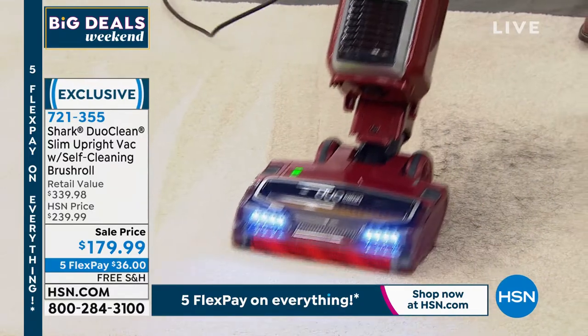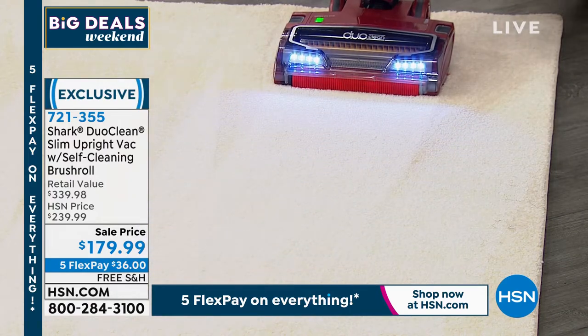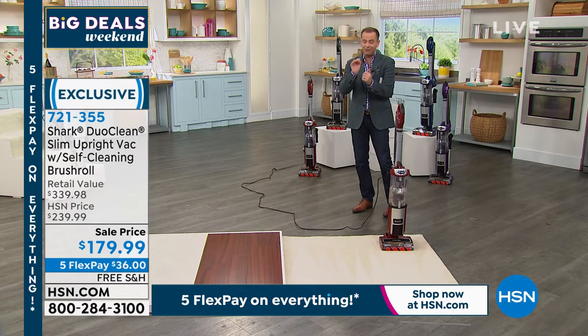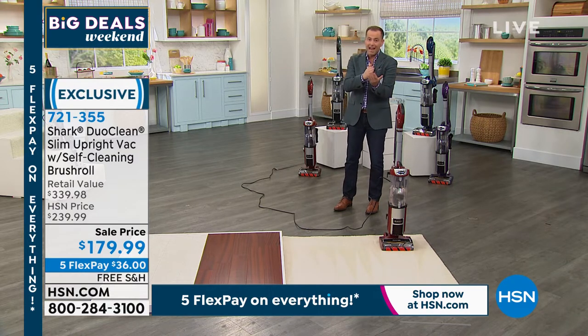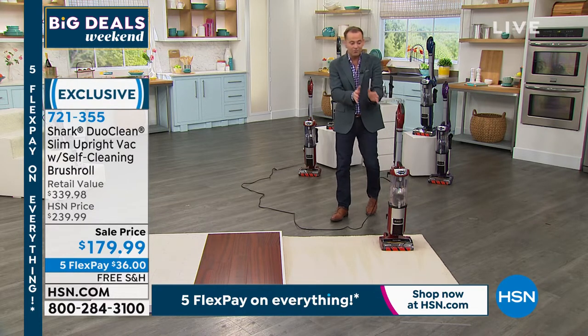Listen, the results speak for themselves. The before and after is really very compelling. And again, there's those beautiful carpet lines. We would love for you to order this while we've got it. The pricing is good, from my understanding, for the next 5 minutes. So instead of over $300, you get it for under $180. You even get the Power Pet Brush included. The price of the machine alone is over $300 by itself.